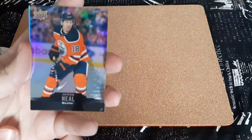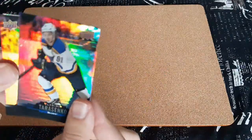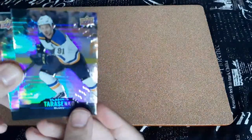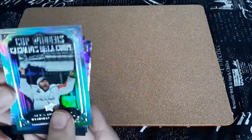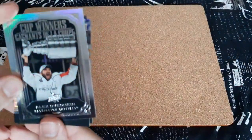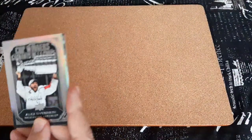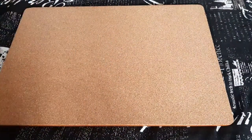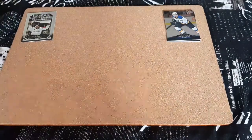Up first, we have James Neal, Vladimir Tarasenko. I love the look of this year's Tim Hortons cards. And the insert is Alex Ovechkin Cup winners. That looks really cool. I like how it has a little foil to it. So I'm actually just going to separate it by the inserts, and then I'll put the base over here for now.